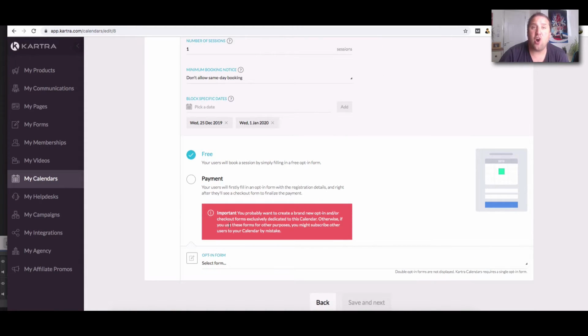Okay, now, if you want to charge, you can. I'm going to make this one free, but you can actually charge, and all you need to do for that is to go to your products and create a product and a price and select the product here. I'm not going to make this a charged one because I guess a load of people are wanting people to do it for free.